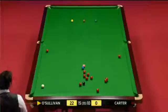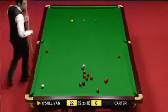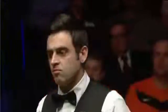Yeah, the only potable red is that one near the cushion, and the three colours are tied up, blue, pink and black, so he's looking for a good safety spot.